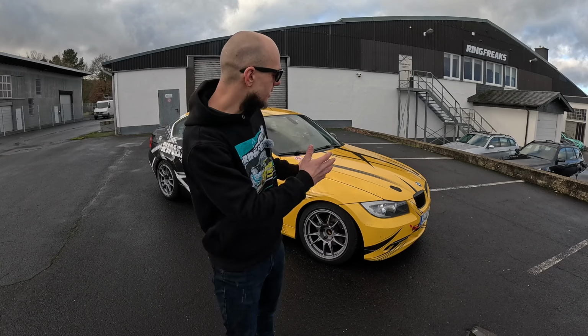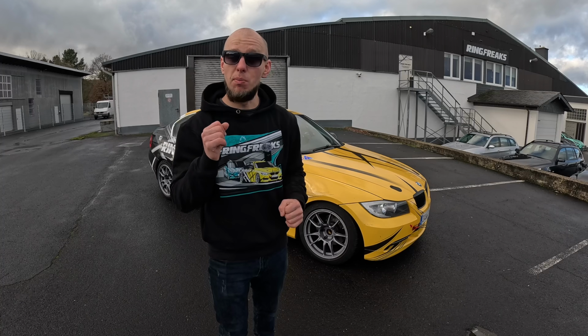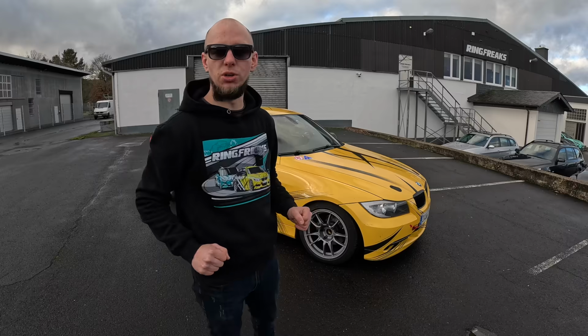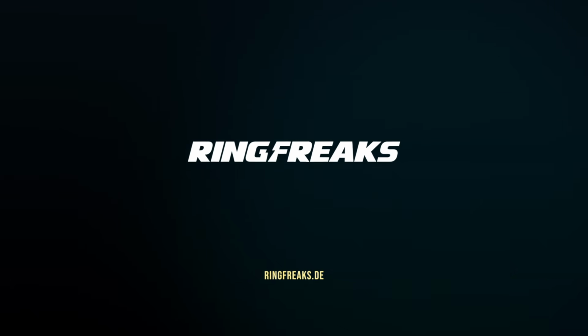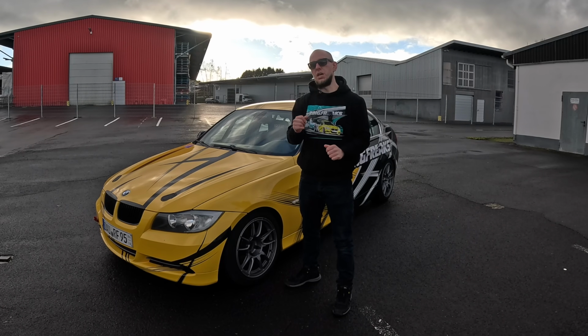Let's today review this BMW E90 325, and I will let you know why this car became the most popular race car in the Nürburgring for nearly 15 years after it was released. This is the BMW E90 325 from year 2005.